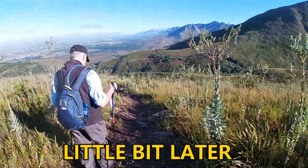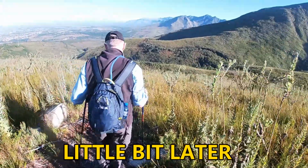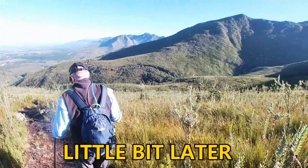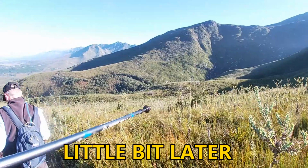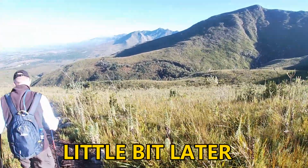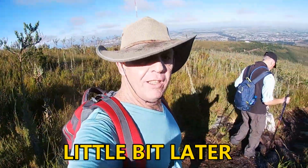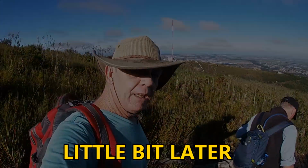Now we're going nice and systematically down, and down. I see that stripe you see there is the railway line, the top railway line, and we're going to be crossing it a little bit later. But I love this section.